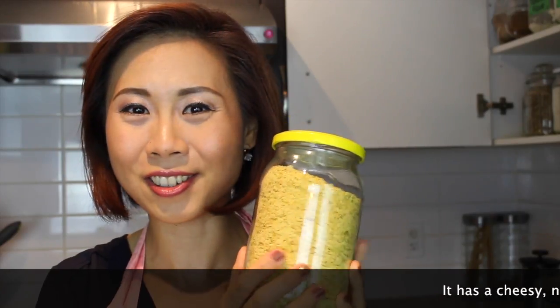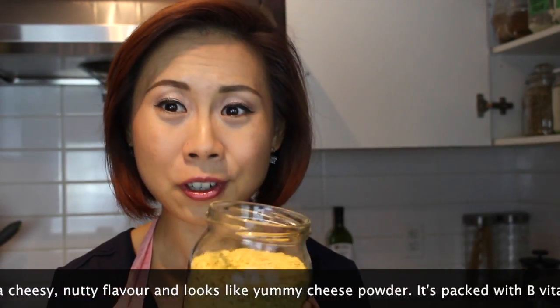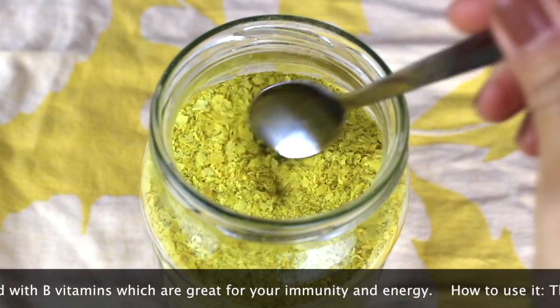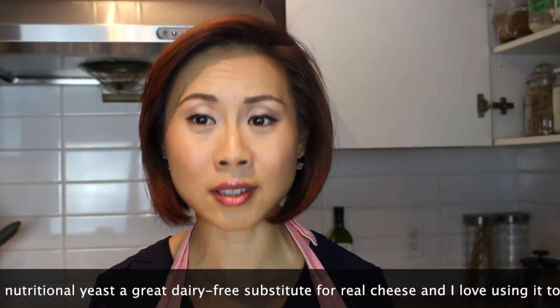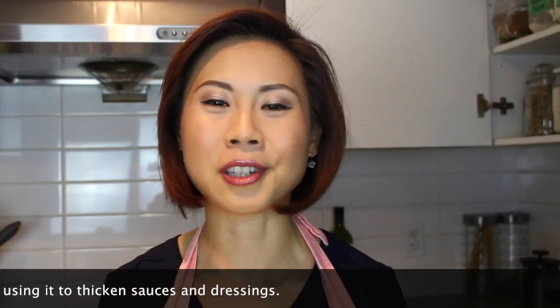Next ingredient I want to show you is nutritional yeast. If you can just smell this, it smells like cheese. It's one of my favorite condiments I keep on hand because you can use it as a healthy substitute for cheese, and it's rich in B vitamins, which give you that little extra boost of energy.